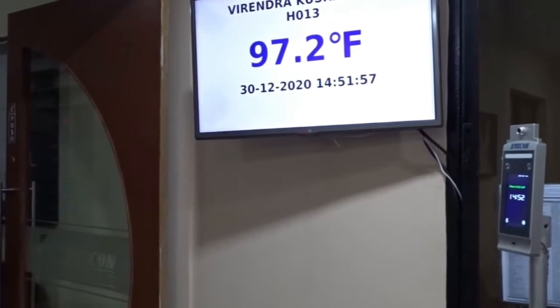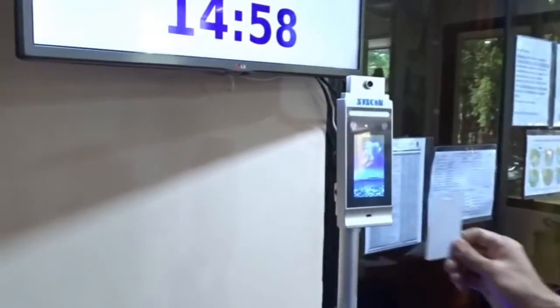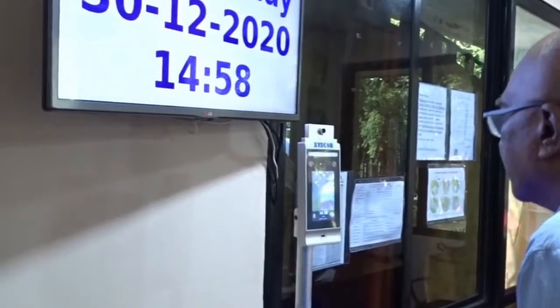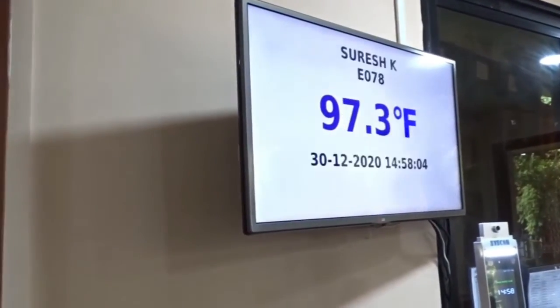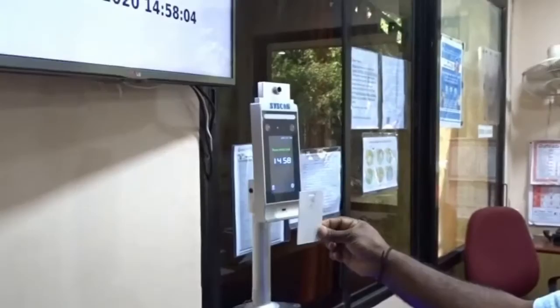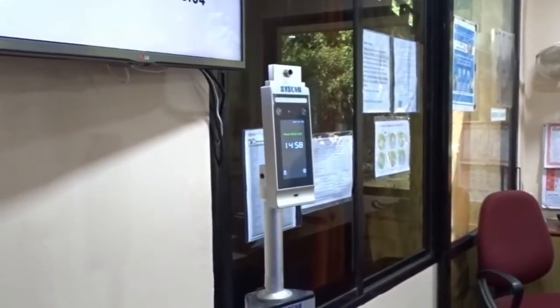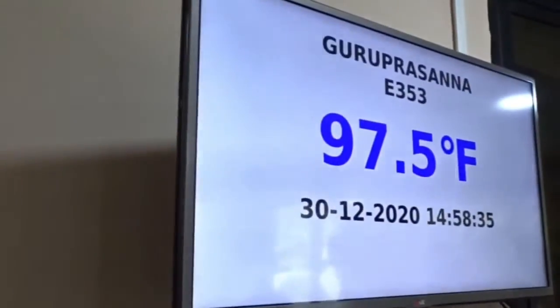How does the system work in the industry, educational institution, or office settings? As the employee or student passes through the screening station and swipes his or her RFID card, the system spontaneously recognizes his or her face, syncs with the RFID tag, and instantly displays the temperature on the digital display board. The temperature is flashed in Fahrenheit in green color if it's within normal limits, that's 95 to 97 degrees Fahrenheit, and in red color if the temperature is raised beyond normal.